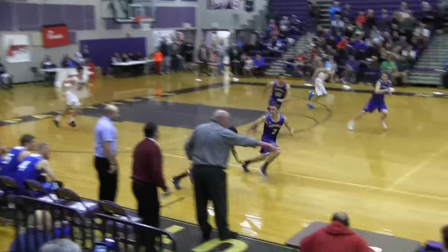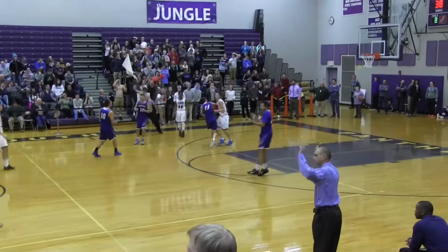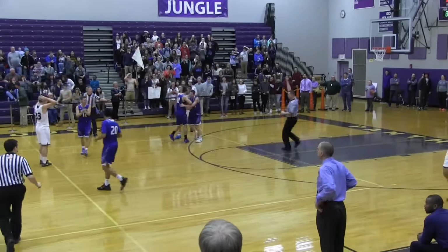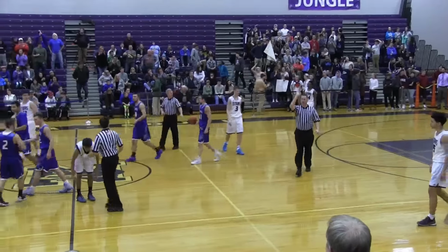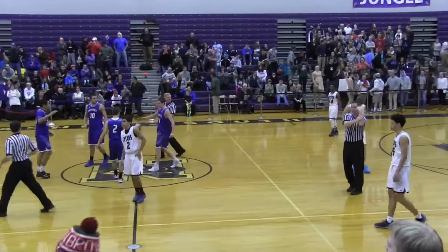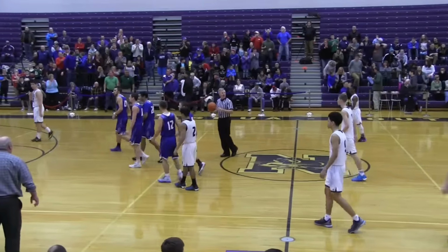And they get it into Silva. He's racing it up the right-hand side. Goes behind his back. Passes it. The pass is picked off. And Merrimack's going to win. Wojak picked it off. A foul was called with 1.2 seconds left. And Ronnie Silva just tried to get rid of that basketball, maybe unnecessarily, and his pass was picked off.